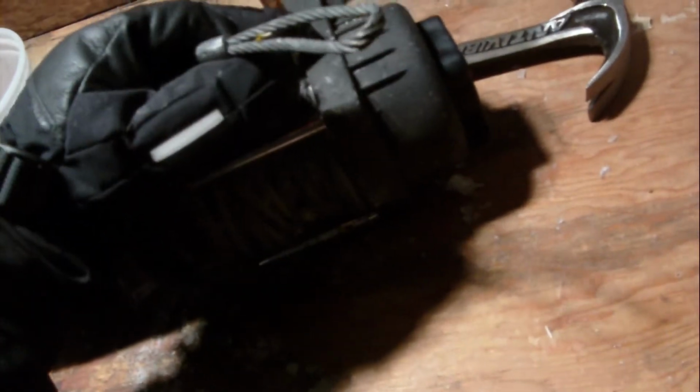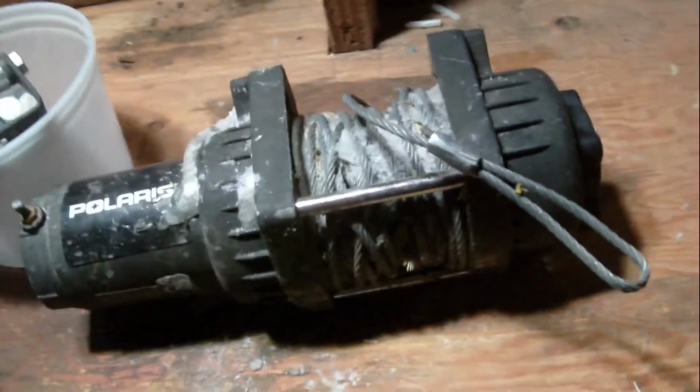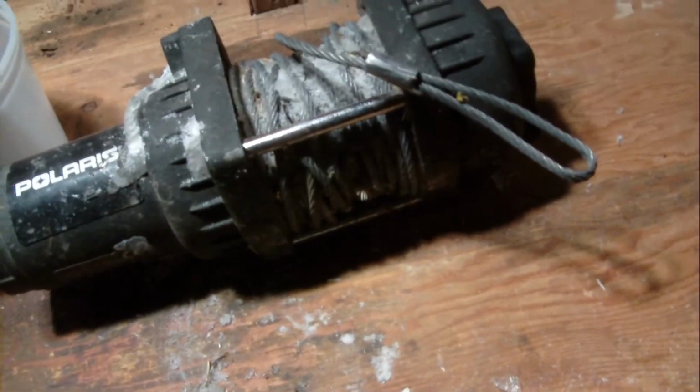But the hook was still fine. It wasn't broken. That was a brand new hook too. But he didn't give me one when he attempted to fix it, so he just gave me a brand new spool of wire.